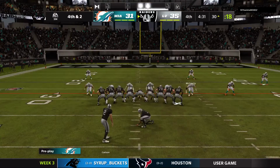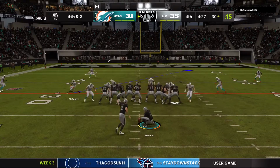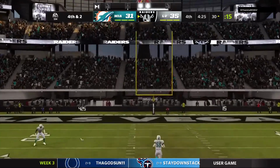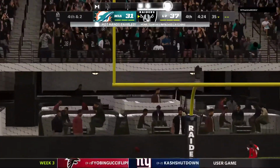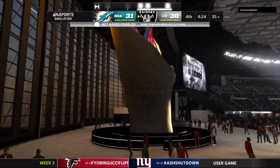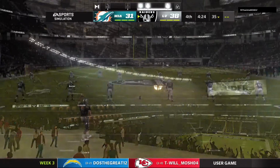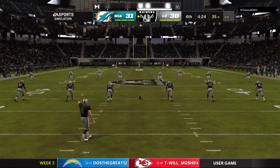Daniel Carlson for the Raider field goal. A 47-yard attempt. The kick by Carlson is good, and that'll make this a 7-point game. Well, he was a spectator for much of this game. This is his first field goal opportunity of the entire contest, but he's able to connect.